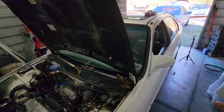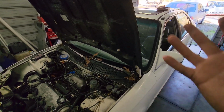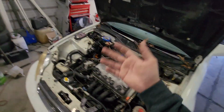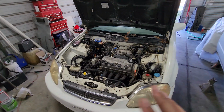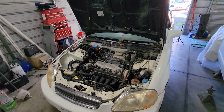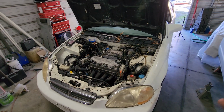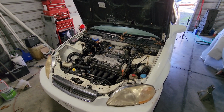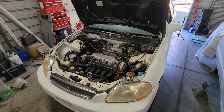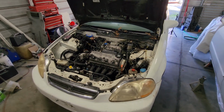The K-swap stuff just costs a lot of money, guys, and it's money I don't have when you have a whole house and stuff to pay for. So I will get to it. This is definitely the chassis that I want to K-swap, and I am going to K-swap it. But it all depends on how many likes I get and how fast we can grow the channel to maybe where the money will be there to K-swap it. So it's a little something to put in your head.